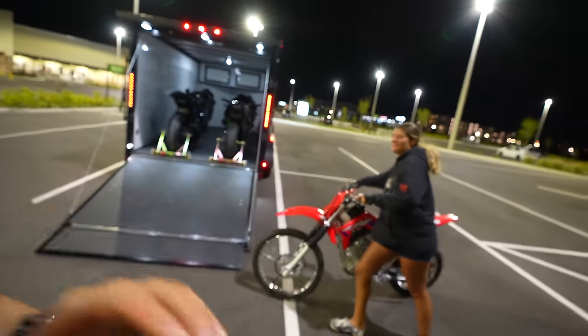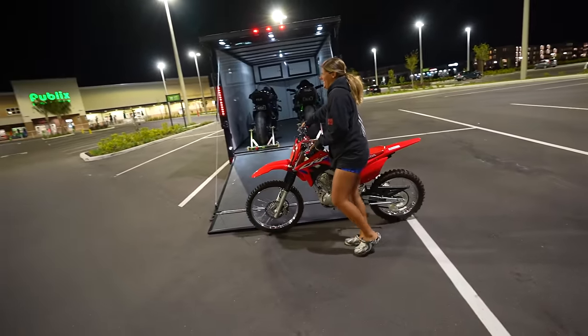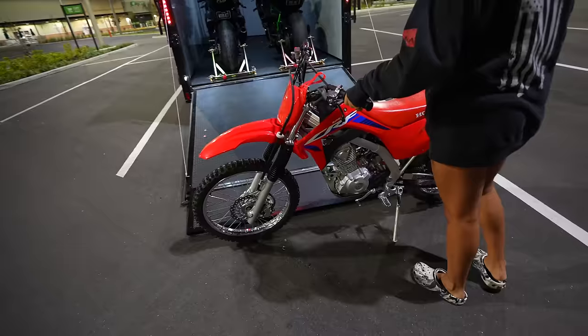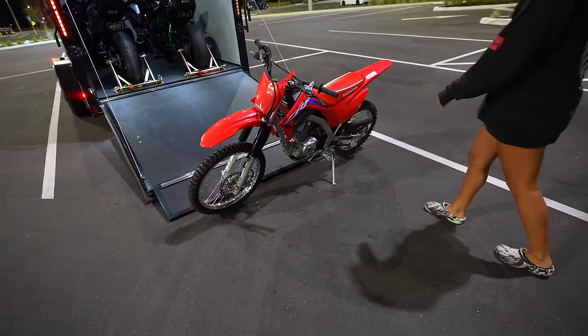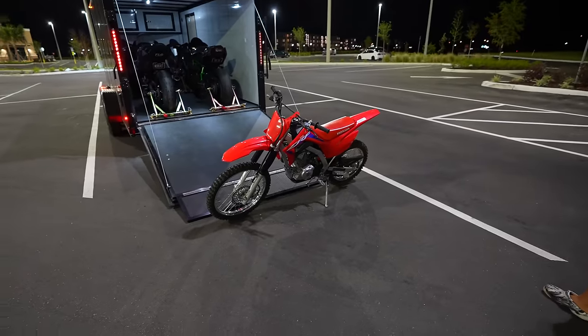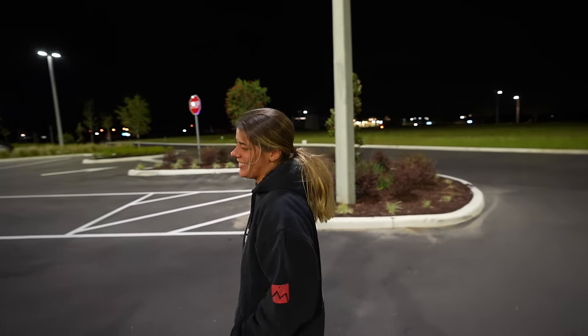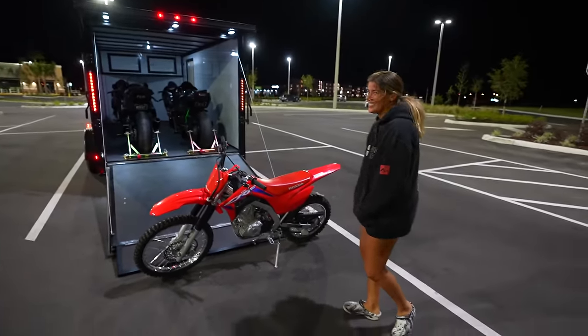For those of you that made it all the way to the end of the video, I'm gonna give you a hint about the fifth bike right here. Ooh, y'all see it, baby. Let's go, the CRF 125. What do y'all think, man? I think she fits in with the fleet perfectly, right? Perfectly.